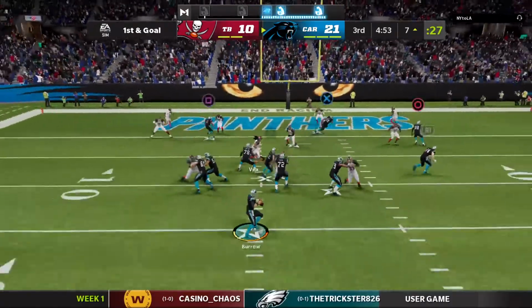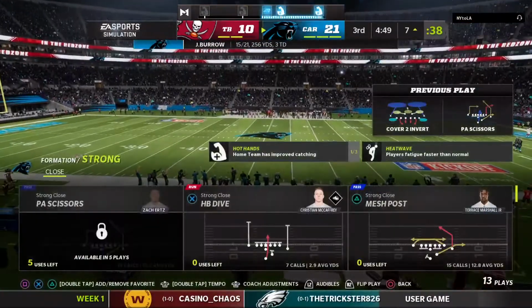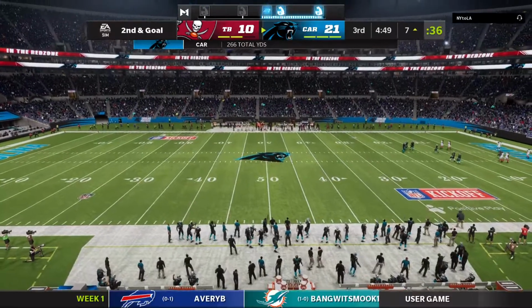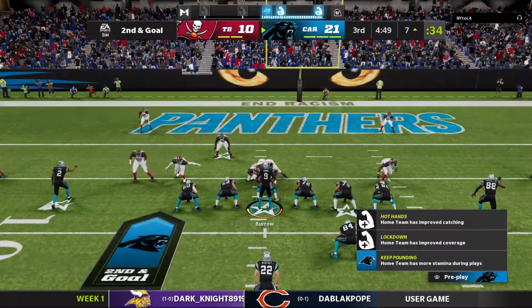Play action. It's Burrow. To the end zone, but it's incomplete. That was a touchdown if he could have hung on. Instead, it was a well-timed collision to jar that one free. They'll try again here from the 7 on 2nd and goal.